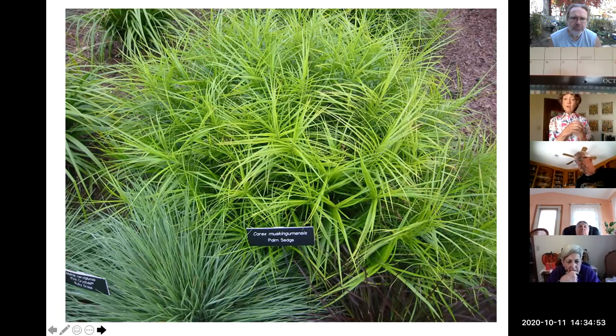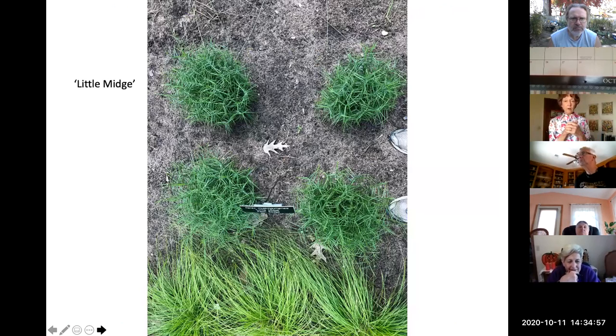And then there are two forms of this muskingumensis that you can buy in the garden centers. And this is Little Midge. Now, Little Midge, again, is my thinking that water gardens need tiny plants. So I could be way off base here, but this is a tiny, tiny little plant. You can see my feet over there on the right of the picture. You can see how small this is.